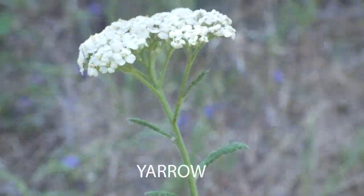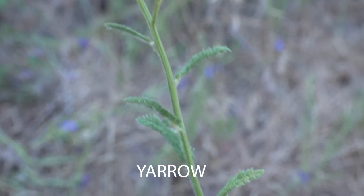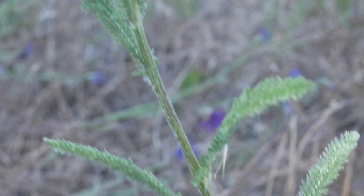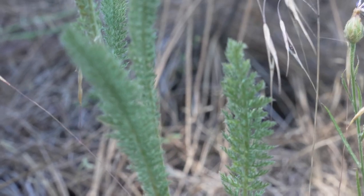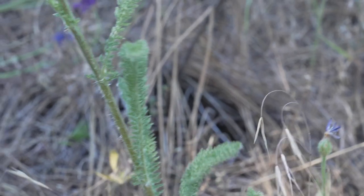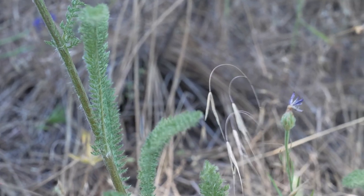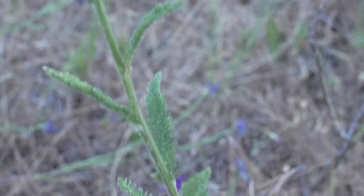This is yarrow. It's in the aster, the daisy family. And a fun fact about this is, legend says that Achilles used yarrow in the Battle of Troy to stop the bleeding of a soldier's wounds by making a poultice out of this. All right, so yarrow is a woody perennial plant, and it has feather-like leaves. That's kind of the most distinguishing point of yarrow that you're able to identify it by, is the ferny leaves.